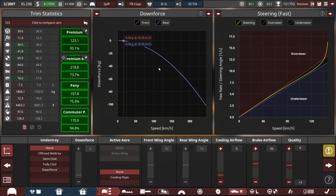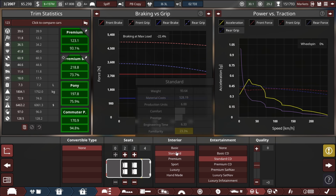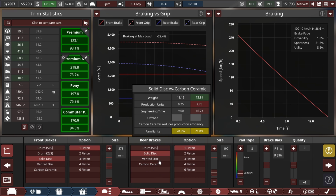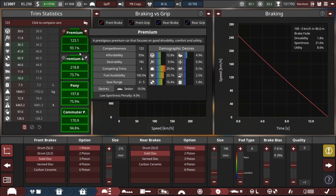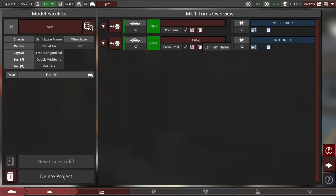Even though this is a four seat, it's just a really nice four seat. And so with this worse engine, I've been able to put in standard CD over basic CD and improve the brakes just a little bit. And that's enough to get rid of the low comfort and low sportiness penalties, or at least significantly reduce them, so that premium is at least interested in this car. So I'm going to go ahead and trash our original premium budget.